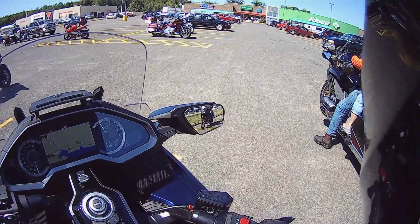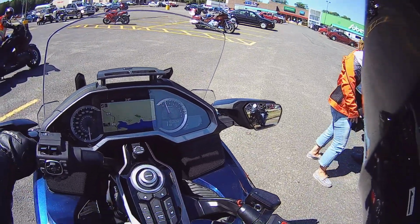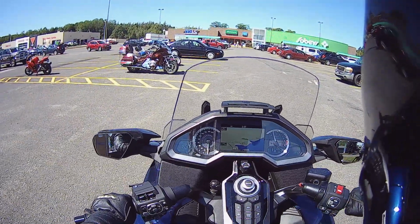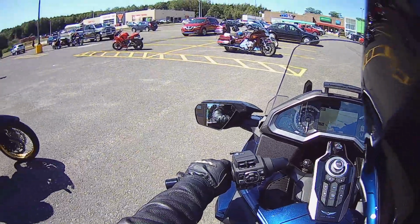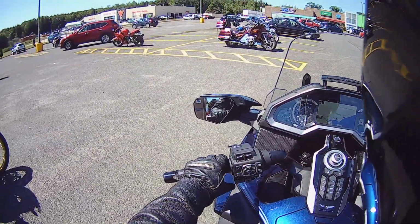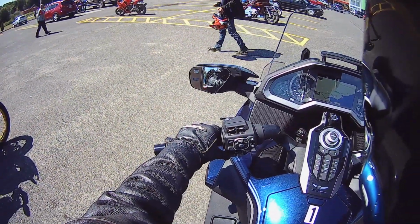You also see during the parking here, this thing is really balanced for low speed maneuvering. I take a few minutes here just to try the walking mode, the forward and the reverse, and this thing is so finely tuned. You can move it as gently as you want. It's a really good feature of this bike also.